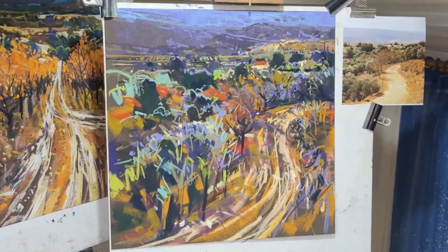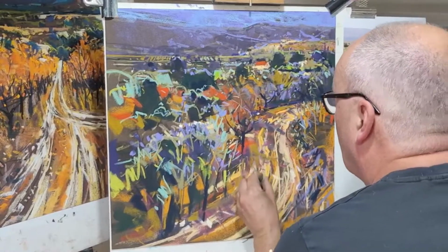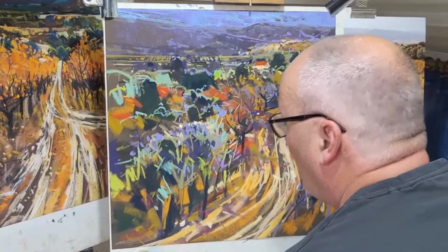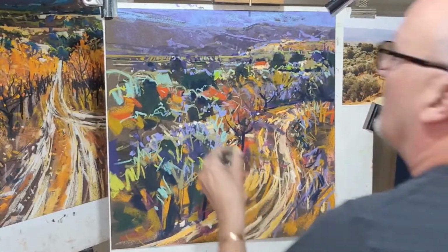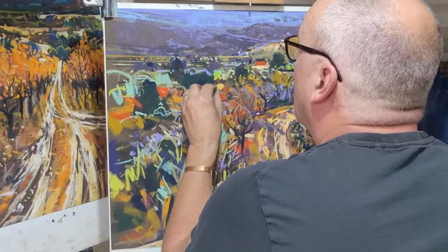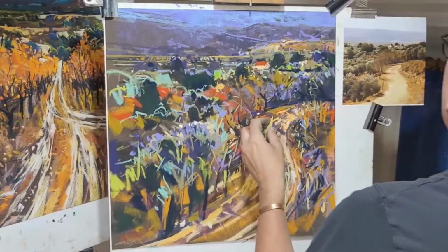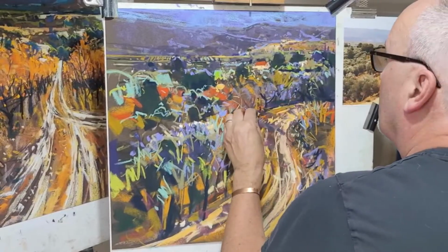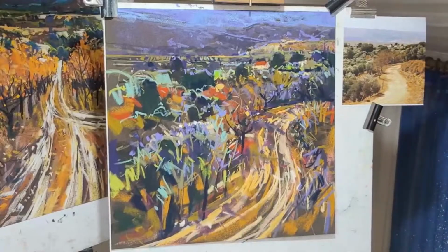Keep working vigorously, move the pastel with some intent. I think one of the ways you can do it is to work from the shoulder. Try not to just draw from the wrist. Try and make your movements as big as possible so that your marks stay as big as possible.